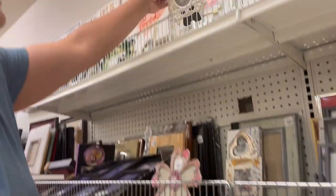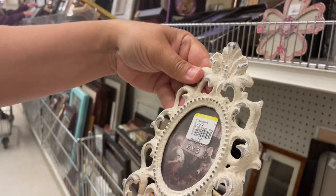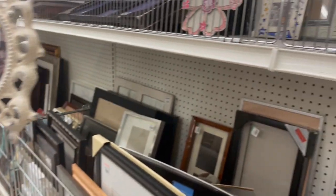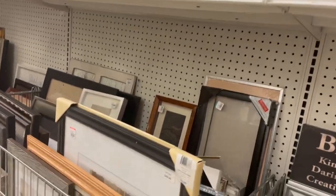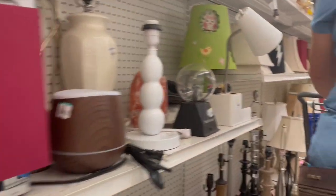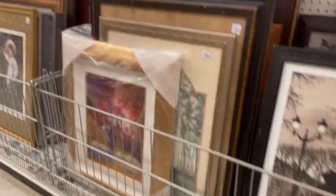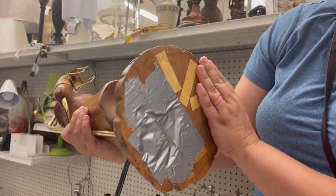Ooh, look at this little plate. Ooh, it's like cast iron. $4.99. Price is a little high, but that's still really cute. Put like a little IOD transfer in that. $14.99.